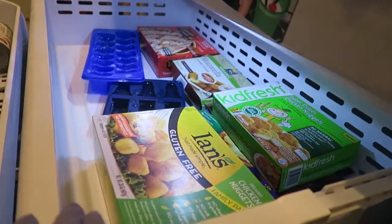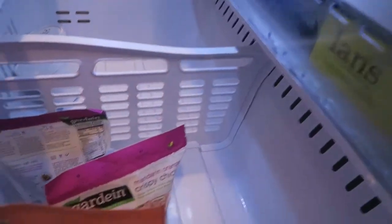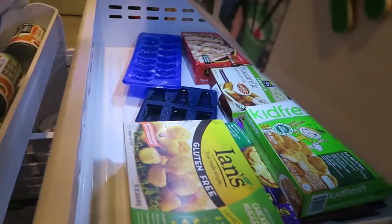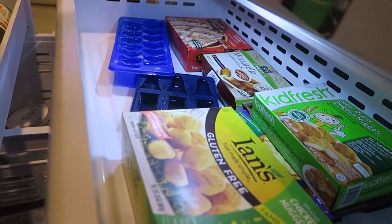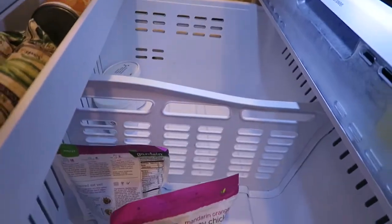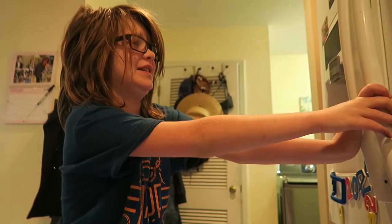This is all we have in the freezer. Okay, let me look. Does the freezer actually look clean now? Wow! So, yeah, that's all. It's so empty! It's awesome. It actually looks clean. I know. I have done half of the refrigerator. Stinky.